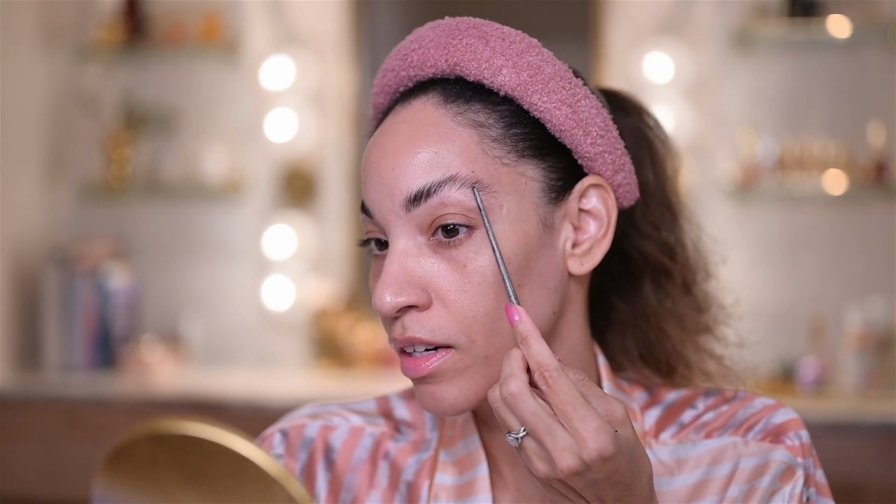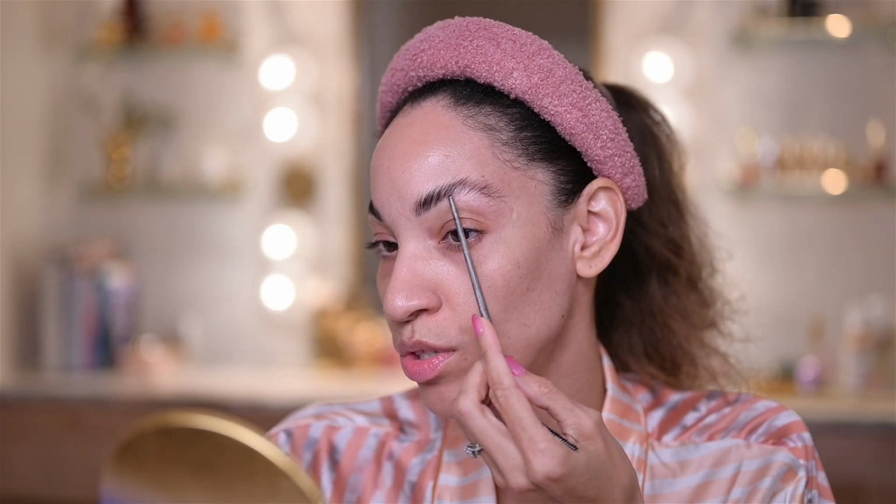And I think that is what was giving me pause on doing the lamination, because I do think I miss the fluffy brows a little bit. But let's continue. So now that my brows are all lifted at the root, this is giving me a clear shape on how to tweeze and clean up the area.